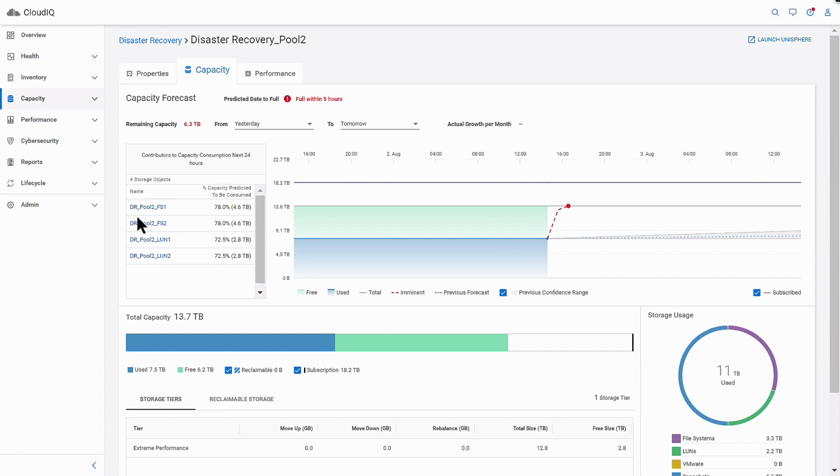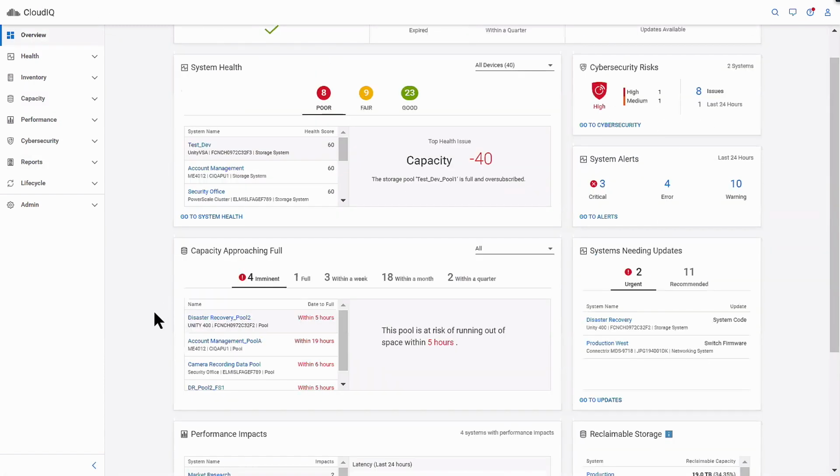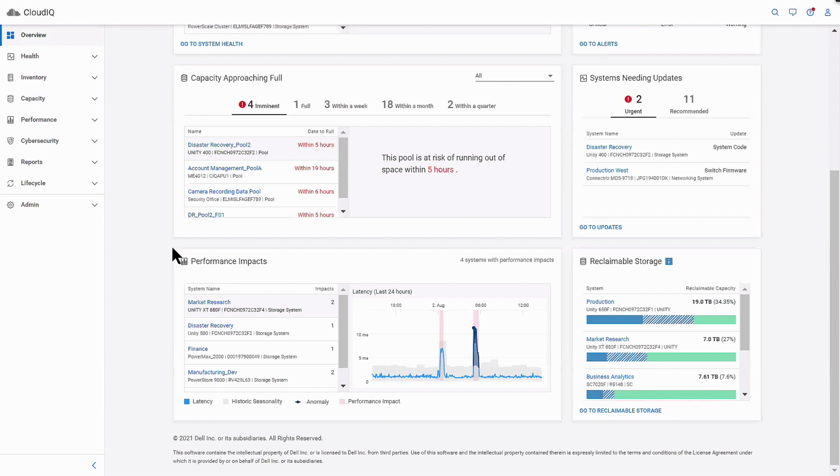So this would require kind of real-time analysis. What's going on with the storage objects that they are consuming that amount of capacity? So again, I'm doing a quick run through. The next area that I want to talk about: that was proactive health, capacity approaching full, and then the performance impacts.